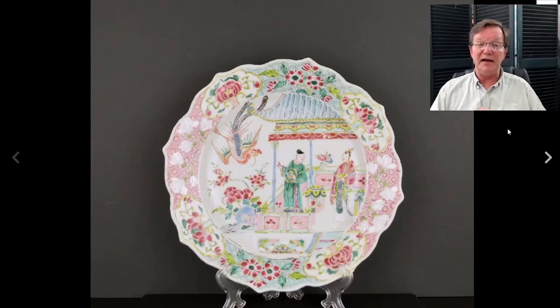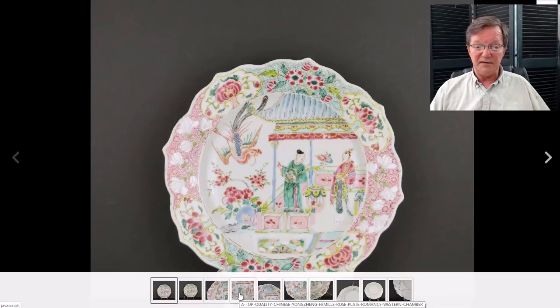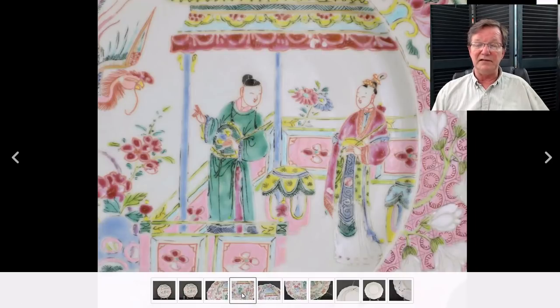This was a very nice early sort of Qianlong, possibly late Yongzheng, bar-brimmed bowl with the ascending phoenix and the man and the woman on the patio there on the terrace. Good looking. Only problem with this is it was a little too brightly lit, and I think you lost something in the color translation here. There's a nice close up of it though.